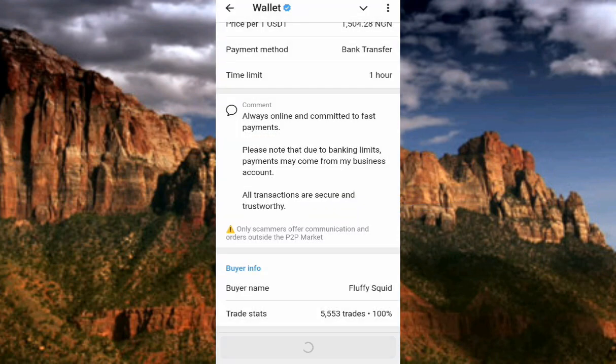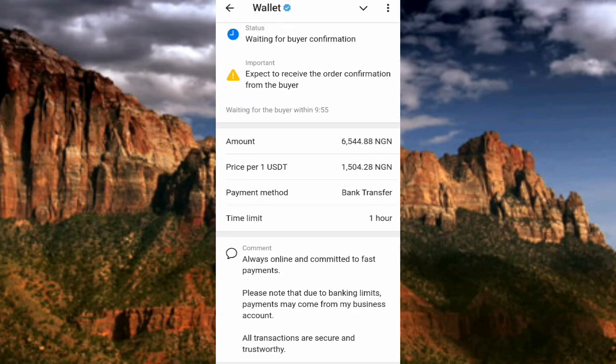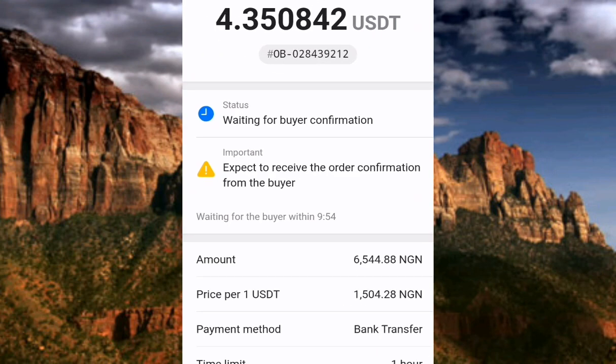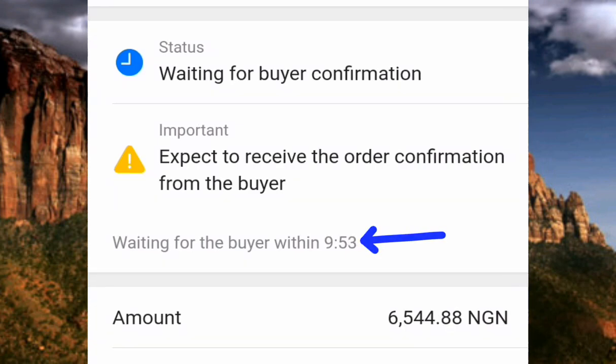So guys, now you can see it's loading. Let's just wait for a few seconds. Wow guys, you can see now we've created the order. Let me scroll upwards. So guys, now you can see what's written there, waiting for buyer confirmation. Expect to receive the order confirmation from the buyer. So guys, what we have to do now is to actually wait patiently for this buyer to confirm this order we've just created. You can see what's written there, waiting for the buyer within 9 minutes 54 seconds. You can see the countdown time is reading. So in a few seconds now, the buyer will be able to confirm this order.